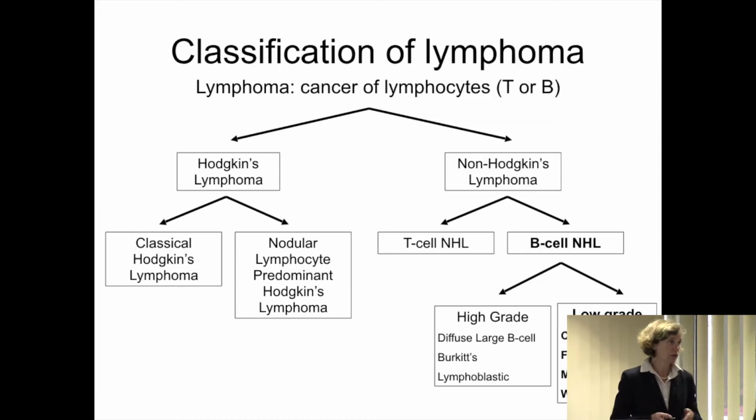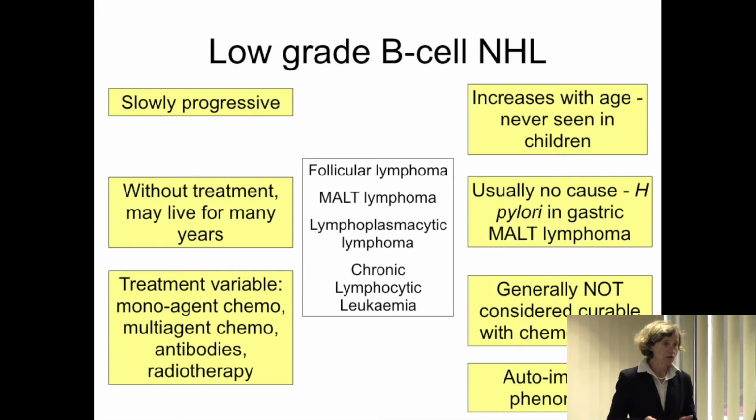So that's how we are kind of classifying in our heads the different types of diseases that are out there. And as I said before, this is just a fraction of them. There are over 100 in total. So the low-grade B-cell non-Hodgkin's lymphomas, of which CLL is one, usually progress very slowly. Sometimes patients don't need any treatment. Patients can live for many years without needing any treatment. The treatment is variable, but usually these days it includes a combination of chemotherapy and some antibody treatment like rituximab. And if they're very early stage patients, then we would also sometimes consider radiotherapy.